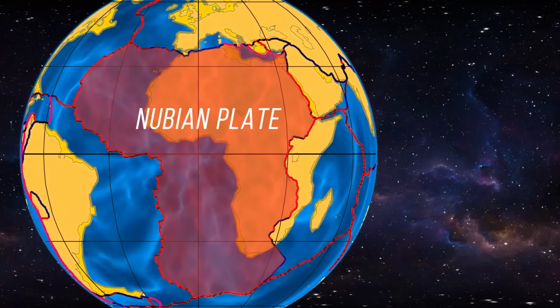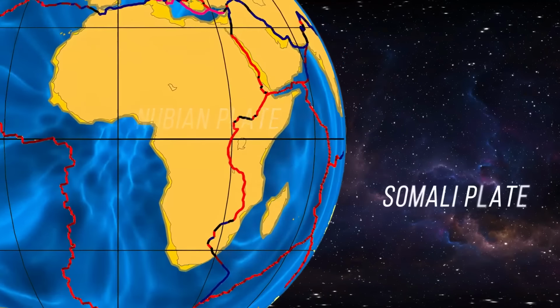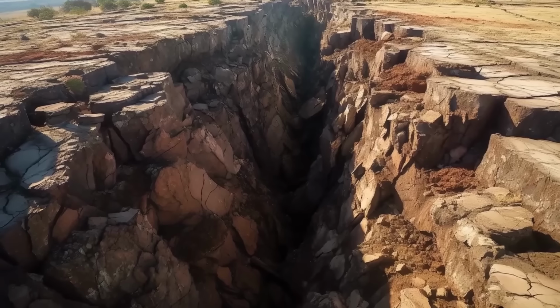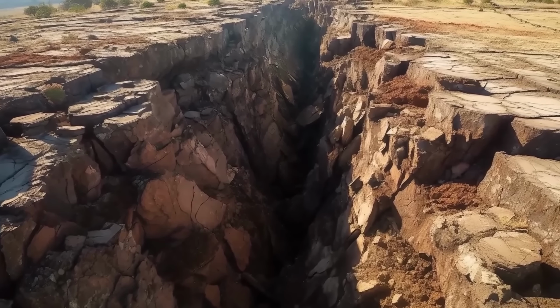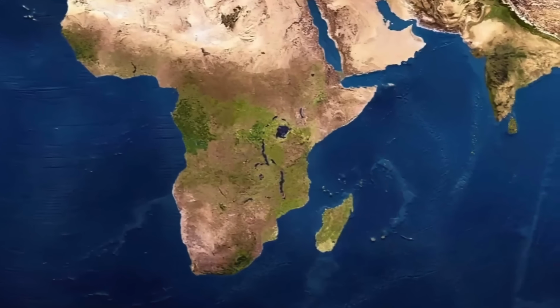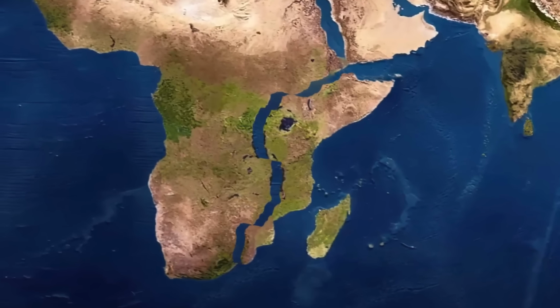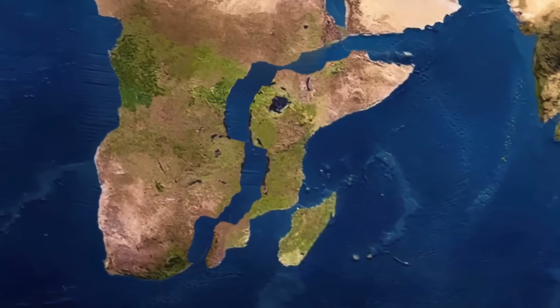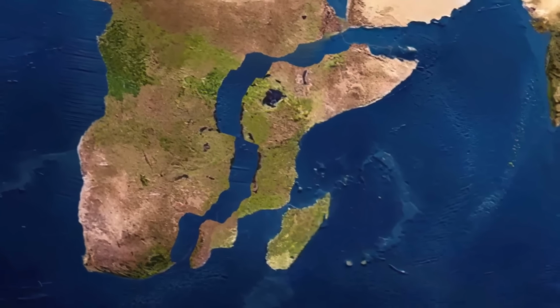The Nubian one carries most of the continent. The smaller Somali plate holds the Horn of Africa. The crevice in Kenya appeared in the rift valley between these 2 plates. That's because they're moving away from each other. The rift is growing larger, which means that one day, the African continent will split into 2.